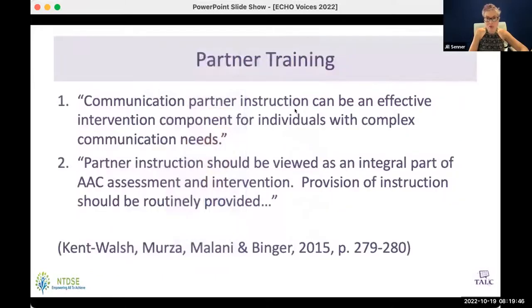Yeah, and there have been a couple of meta-analyses recently, which are kind of the gold standard of studies, which combine all of the previous studies that have been done in this area. In their summary, Kent Walsh et al. suggest that we need to start thinking about communication partner instruction as an intervention for individuals with complex communication needs. This is not just something we do as an aside, but an actual intervention, because it has an effect on individuals who are using AAC. And you'll see that in a couple of slides coming up.